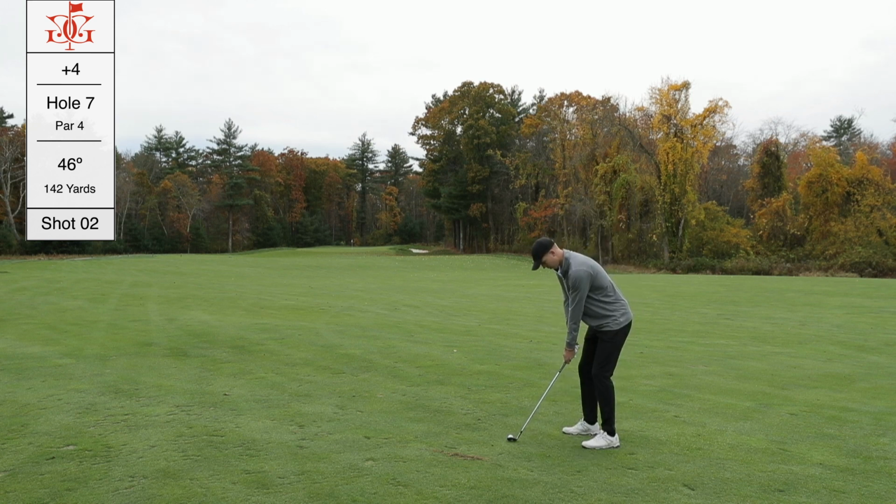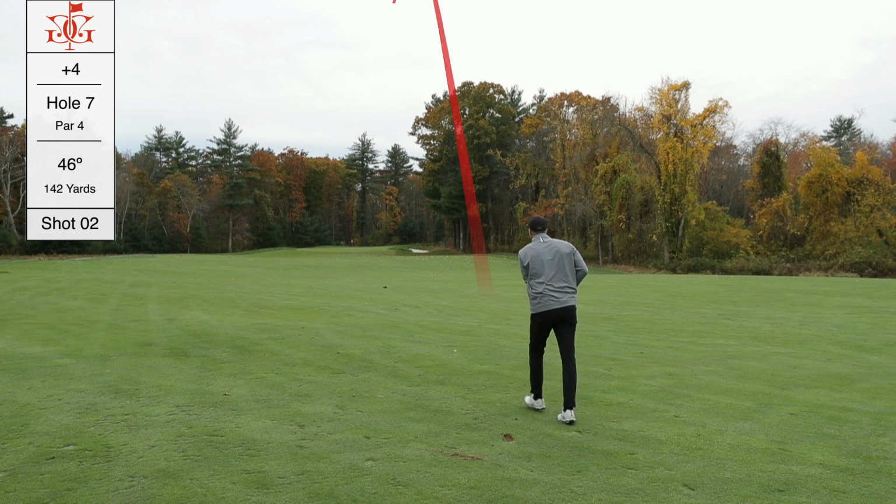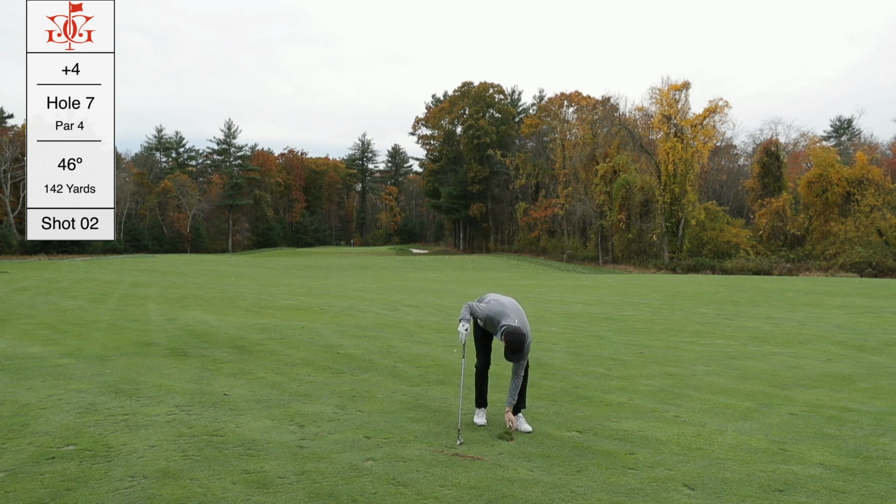46 degree in my hand. I knew that this club could get me around 150, 155, and I caught this one good, so kind of tracked it down. I was heading right towards the flag. Another big divot, ground screw. I apologize again. That's a beaver tail for you.